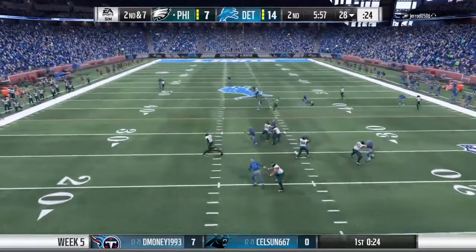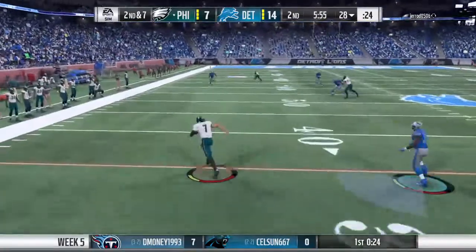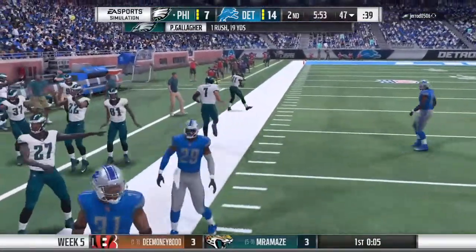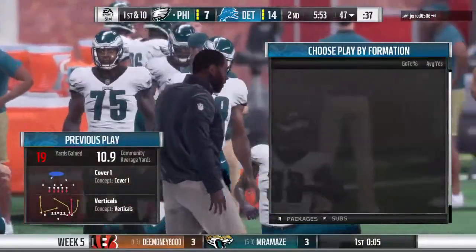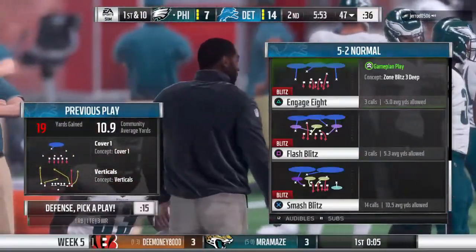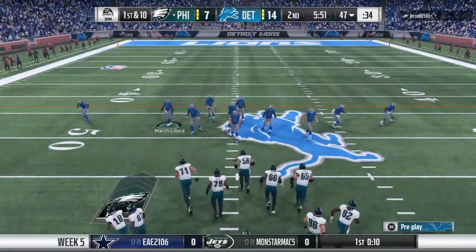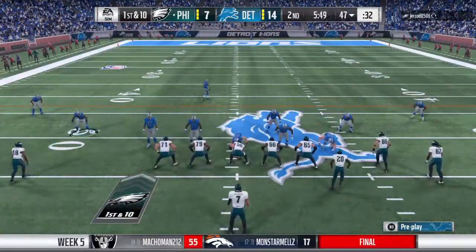Throw here out of the gun. Steps away to his left. He finds an opening past the 40. And he'll be out of bounds up past the 45. The coverage may be too good that time as he breaks away for 19 with his legs and a first down.